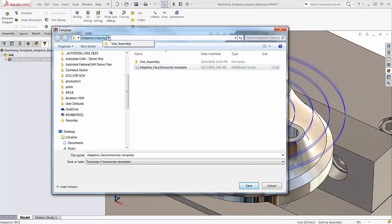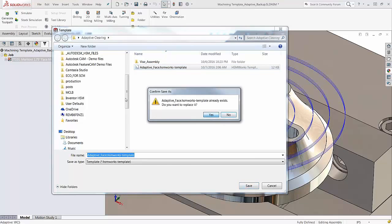It's a good idea to create a library or a location, maybe even on your network that you can share them. But it's a good idea to create a place where you can save your toolpaths. So as you create them, you don't have to recreate the wheel. You just reuse what you've done before. In this case, we can save it as an adaptive face. I'm going to say yes.